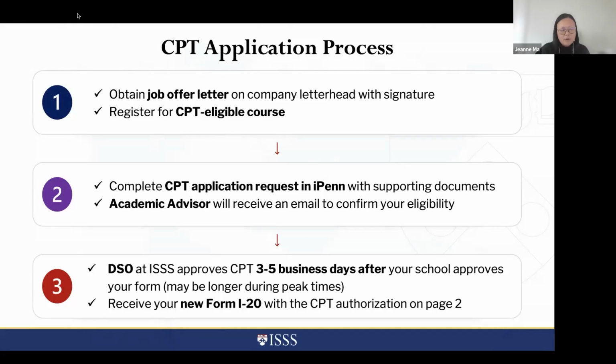So it's important that you have the offer letter before you complete a CPT request form in IPEN. And then the request will be reviewed by your academic department before it comes back to ISSS for final approval, upon which an I-20 will be issued with the CPT authorization on page 2. So just to note that ISSS processing time can take up to 7 business days during peak season, so it is essential to please plan ahead.